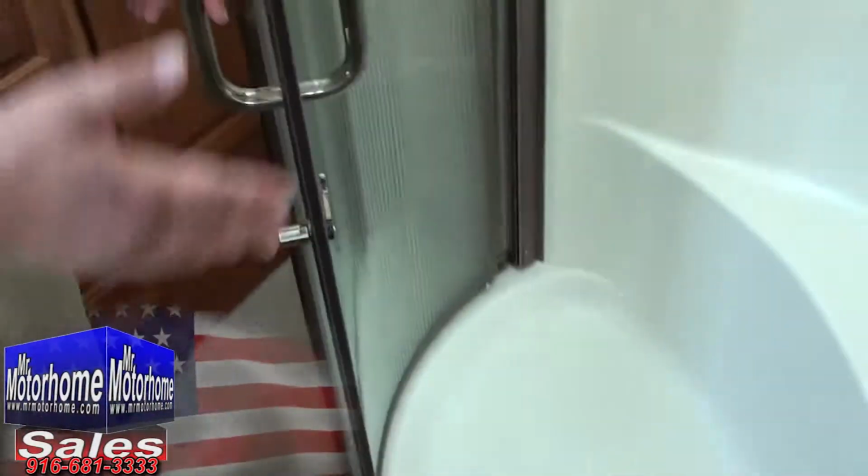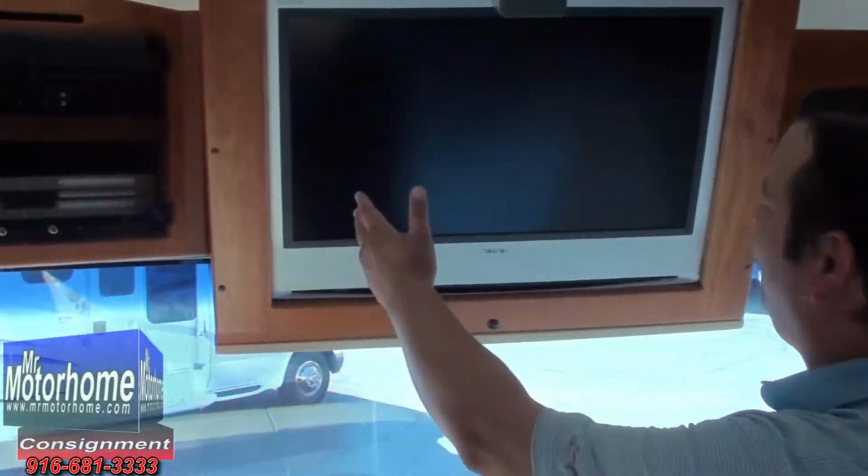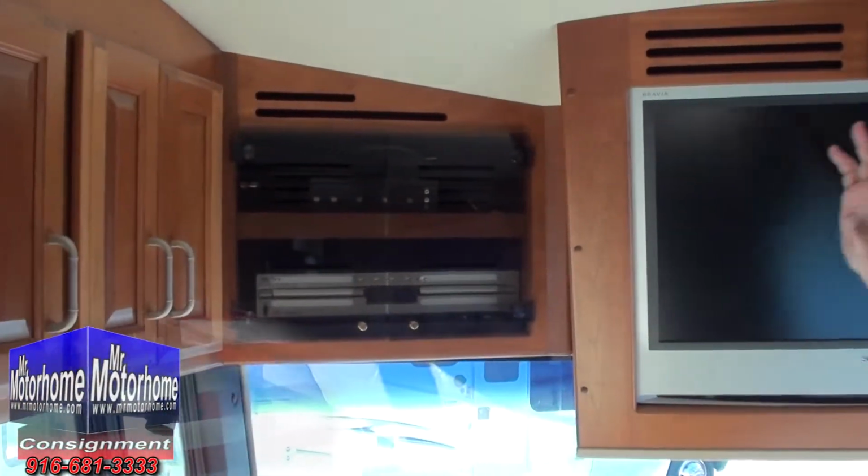Taking a look at the shower. It's got a nice sit down, it's single piece. It's just very nice inside of here. You're gonna love up here in the front area too. You got, of course, your big HD TV, storage space galore.